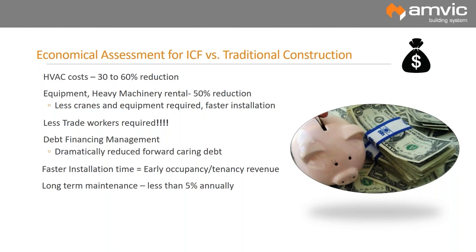So when we look at stick frame on multi-story, in many cases, the carpenters will come in and they'll build extremely fast, and then they have their hand out for payment. Well, now you're carrying that debt way forward because that building is nowhere near ready for occupancy. We just have a 2-by standing there. Someone's got to come back and sheet it and insulate it and vapor barrier it and air barrier it, et cetera, et cetera. Long-term maintenance costs obviously are going to be reduced as well.